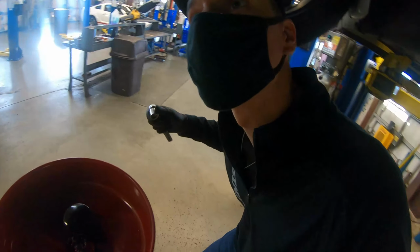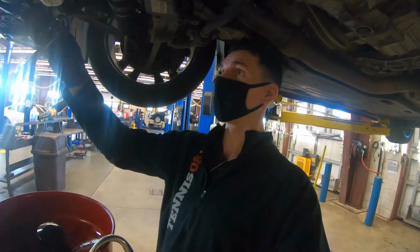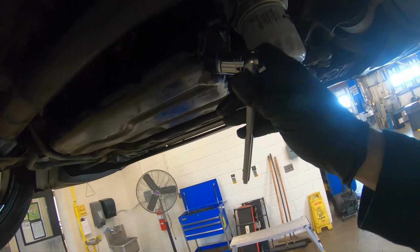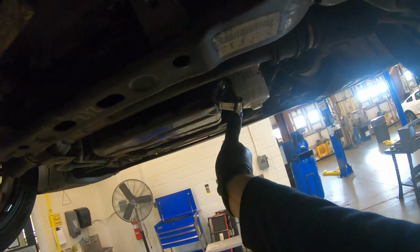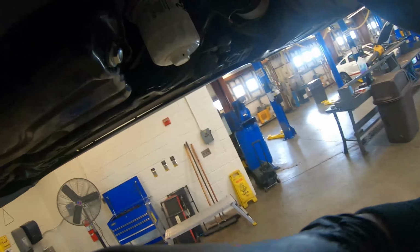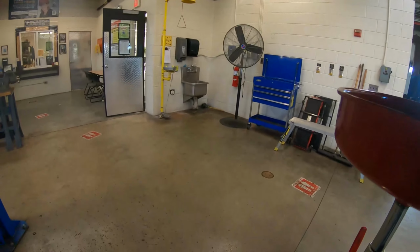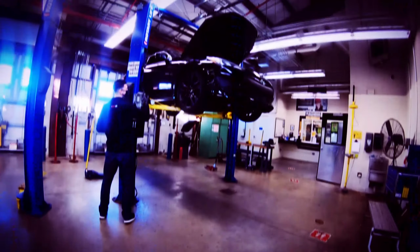Alright, so, you don't want it too tight because you don't want to strip it. It's just an oil pan, it's very thin metal. So, we're gonna tighten it down. Just gonna give a little ugga-dug. I wanna make sure that's tight. That's tight. Now we can drop it and put oil in it.